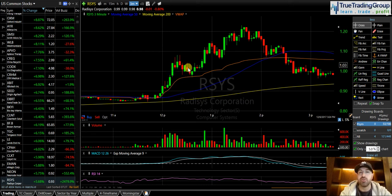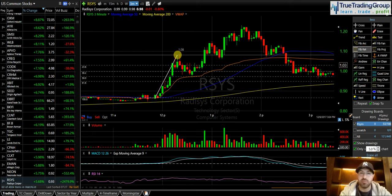Now, I started to look for support when the stock started pulling in, trying to figure out where I think support is going to kick in. And I started to notice something. I drew a Fibonacci retracement level on the move, low to the high. And I noticed that this VWAP, this orange line, lined up perfectly with the 50 Fibonacci retracement level. You can see right there, the stock found support at that VWAP and 50 Fibonacci retracement level.